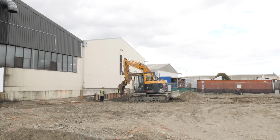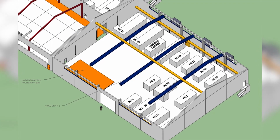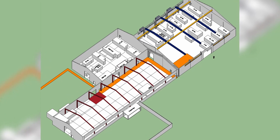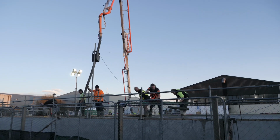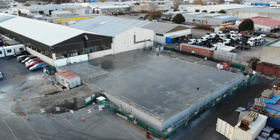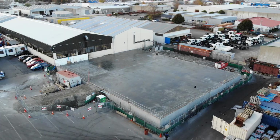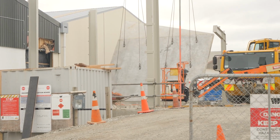So this is our new machine hall number 3, 1,000 square metre single span machine hall, specifically built to house all of our new machinery and new equipment, fully air conditioned to help hold tolerances and keep the best conditions we can possibly have. This is going to be one of the best new machine halls in New Zealand.